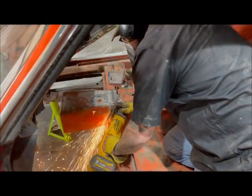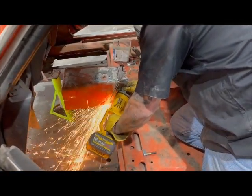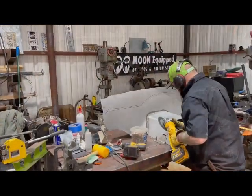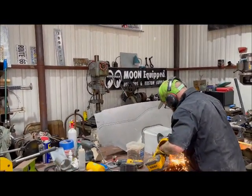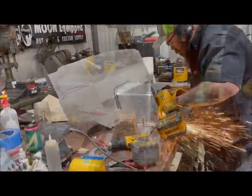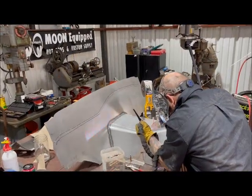So after that fitment, he's cutting back into the trans tunnel again to get off a little bit more of the old meat. For the new, he's sketching out any other changes to the piece that he's getting ready to marry onto, and so getting that perfected. And then he begins moving into actually joining the two previous pieces with this new piece.